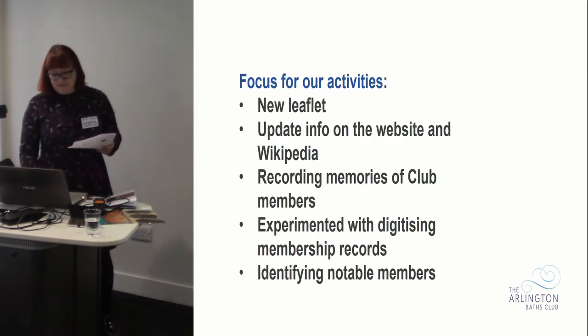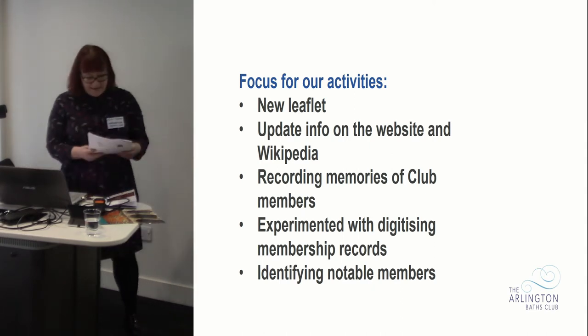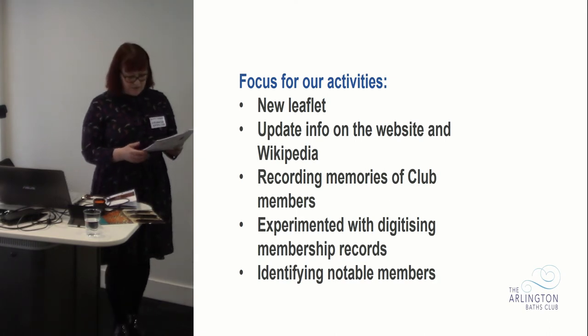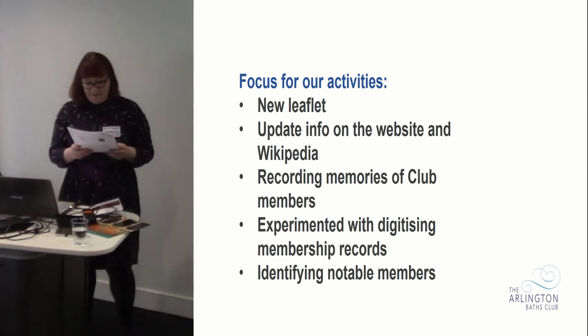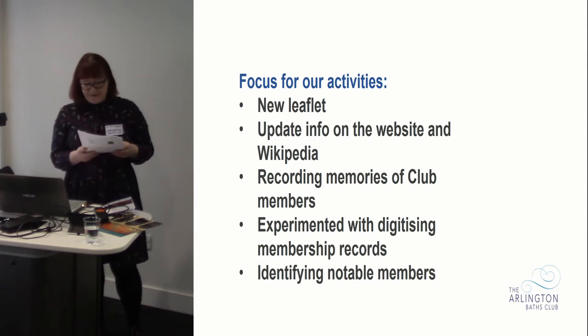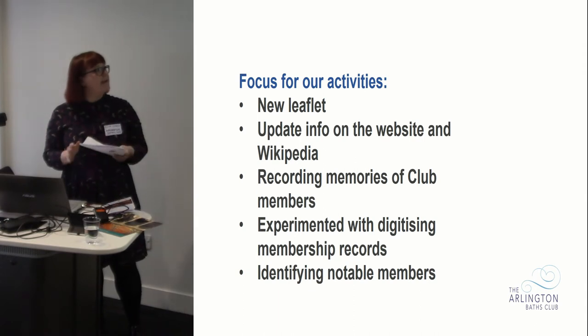So having all this, thinking about where we were trying to go, we established some particular focus for our activities. We wanted to generate a new leaflet about the history of the baths, handed out at Doors Open Day. I've got a few copies of what we actually produced here, if anyone wants to have a look. Hoping to generate more stories, better stories, more accurate stories about the baths, and also use that information to update the website and the Wikipedia.